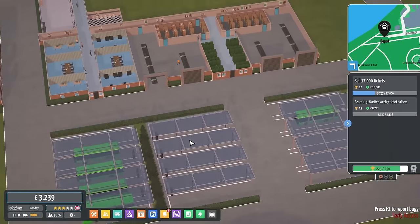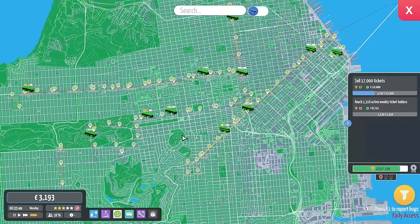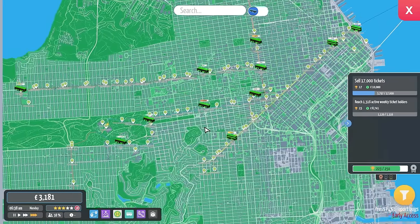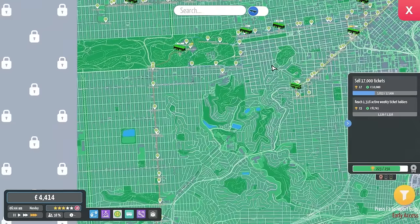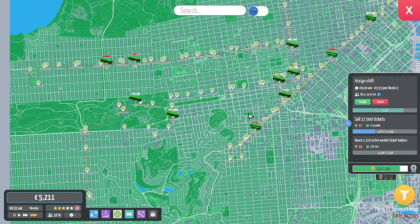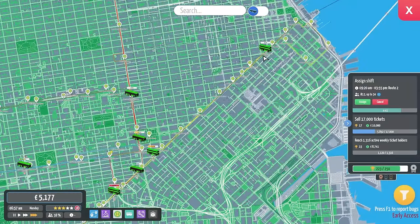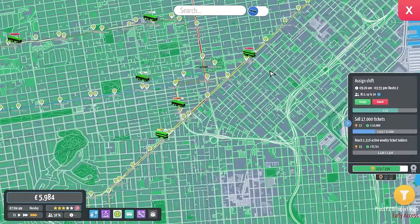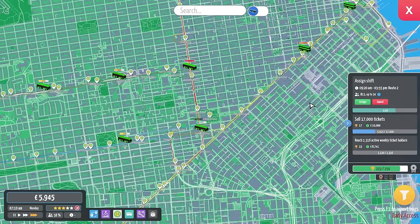Right. See, this is good because I haven't got to assign anything, but obviously we're just not making enough money right now to get more buses. So double decks are doing their thing. It's just this route here can't have any double deckers assigned to it, so it kind of is reliant on solo buses. But this route here is solely double deckers right now, and even then they're pretty much filling them up. They really are, aren't they?